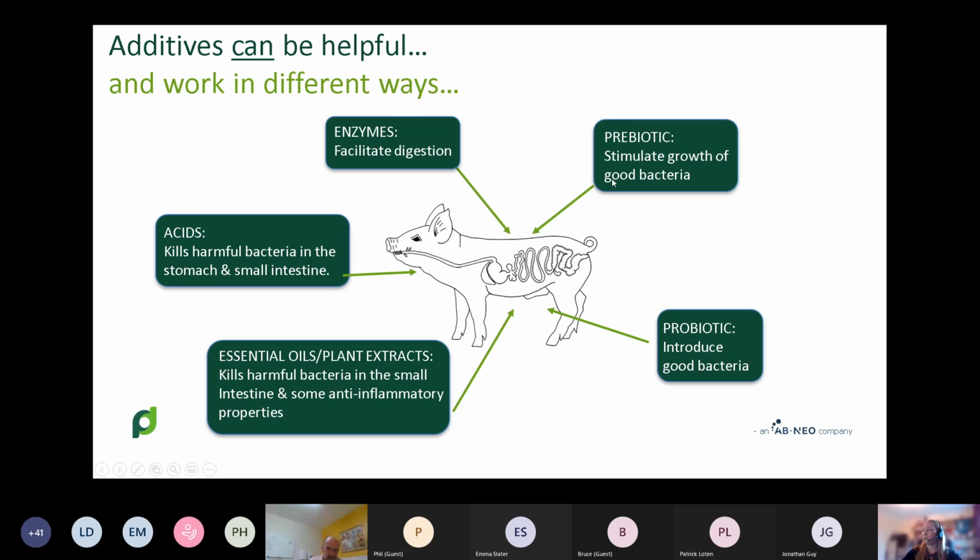You've got prebiotics and probiotics, where the aim is again to have an influence on the gut microbiome of those pigs. It's still quite early days for probiotics and prebiotics, but there are definitely some interesting products on the market. And then finally, essential oils or plant extracts, which again can have a direct effect on harmful bacteria.